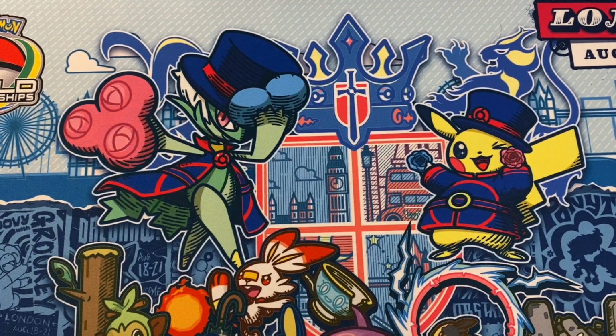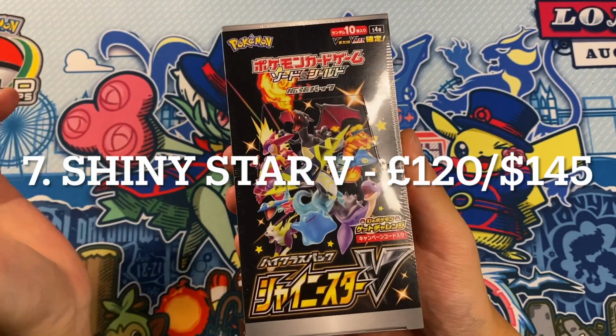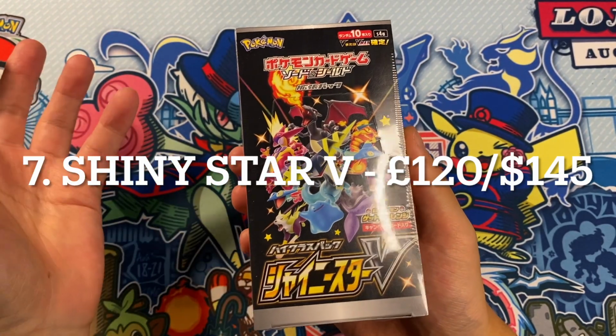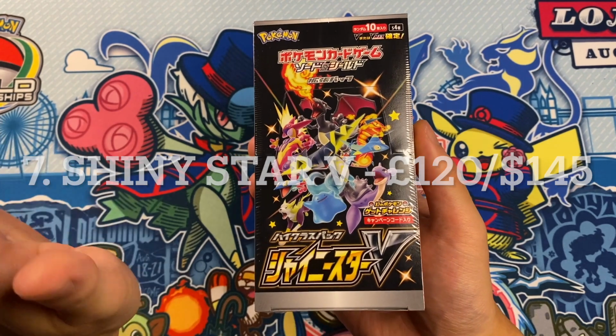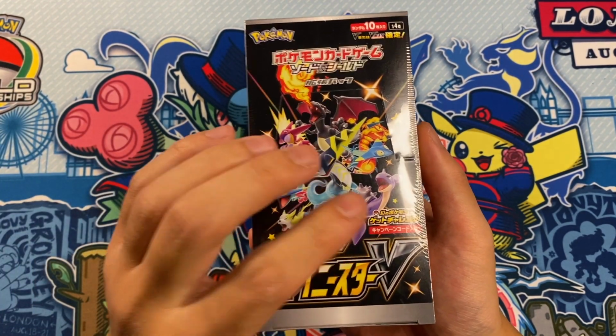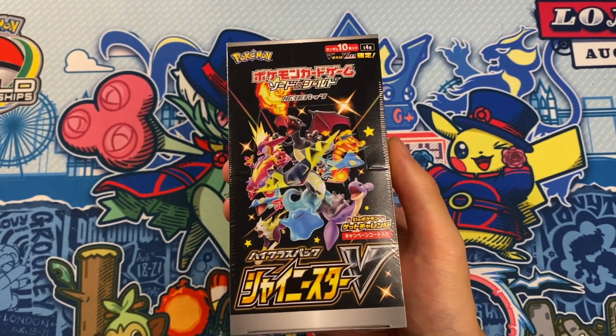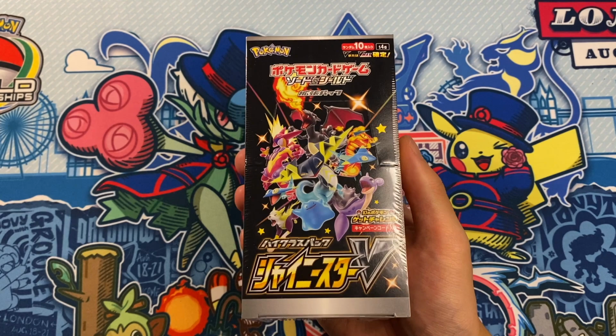In at number 7, we have a high-class set, which is Shiny Star V. This is going at about £120 to £130, and it has been that way for a very long time. What I'm showing in front of you guys is the first print version, which has this little stamp, but the cards inside are all the same. There's no first edition or anything like that.